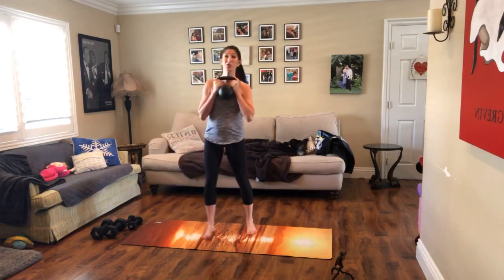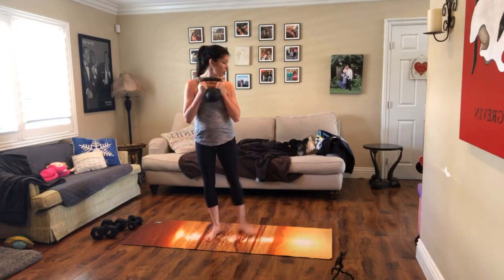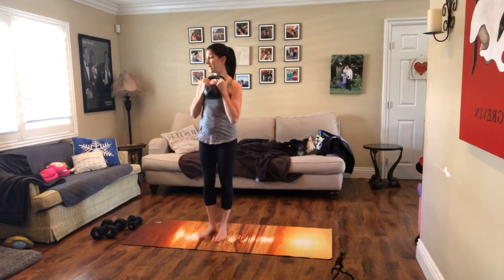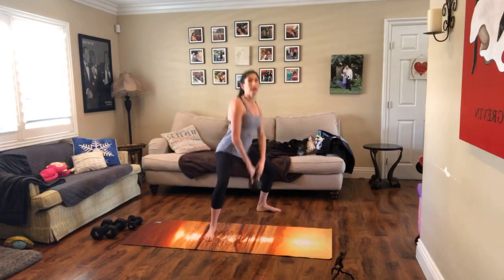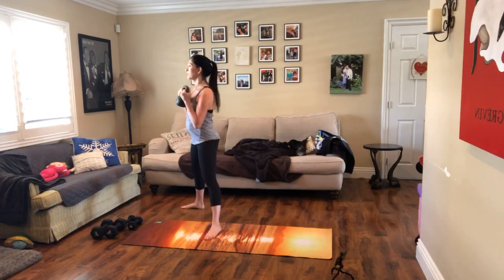All right, guys, sumo squats. Okay, this is what we're gonna do. Feet together. You're gonna go to a diagonal, drop the weight, keep your chest tall, back to center, clean it up. Other side, drop the weight, chest tall, clean. Inhale, exhale. Keep drawing that belly button in.